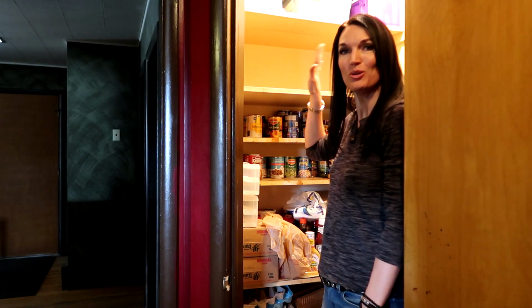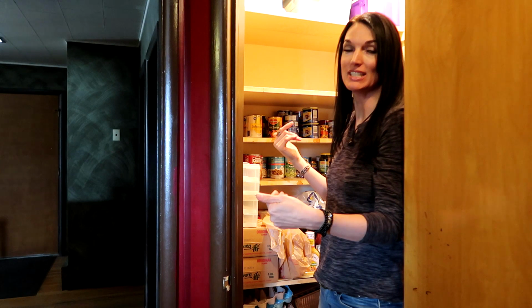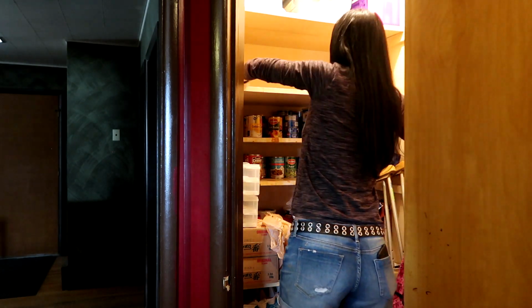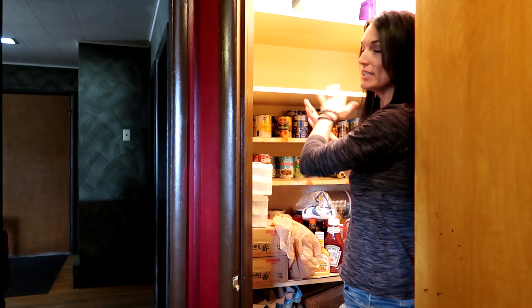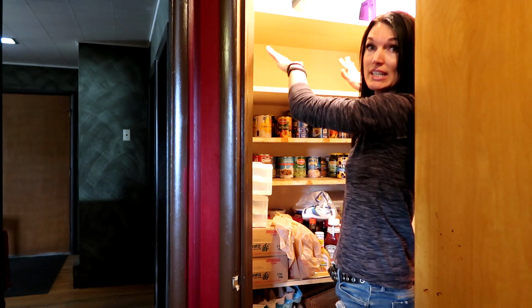Okay, so I've got this whole shelf cleaned off, stuff pulled out. Now I'm going to take the disinfectant wipes and clean it up. Okay, so I've got all of this wiped down. Now I'm going to take these paper plates and organize them up here.